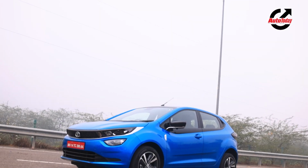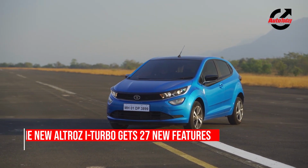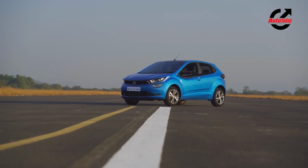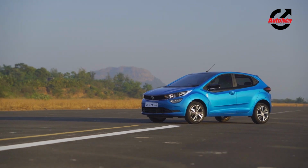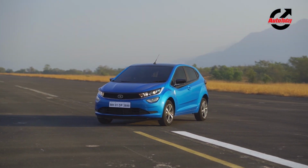This car then comes in a top-of-the-line XZ Plus variant. 27 new additional features is what Tata Motors tells us it has. And apart from the usual English commands, it will also respond to you in English. Interesting. As for the exteriors, you get a bunch of new badges and this new Harbour Blue shade, which sure looks epic.